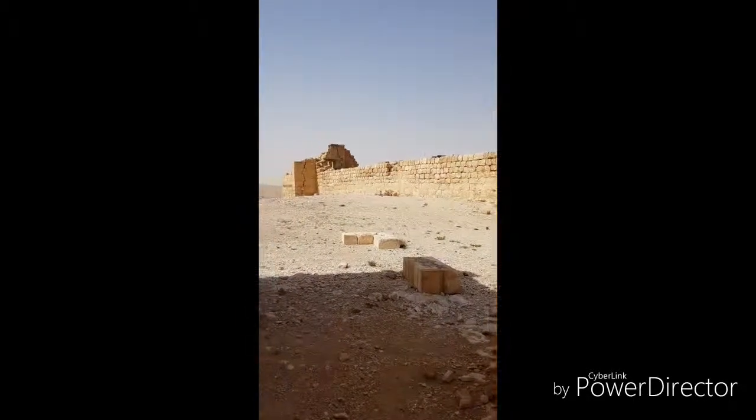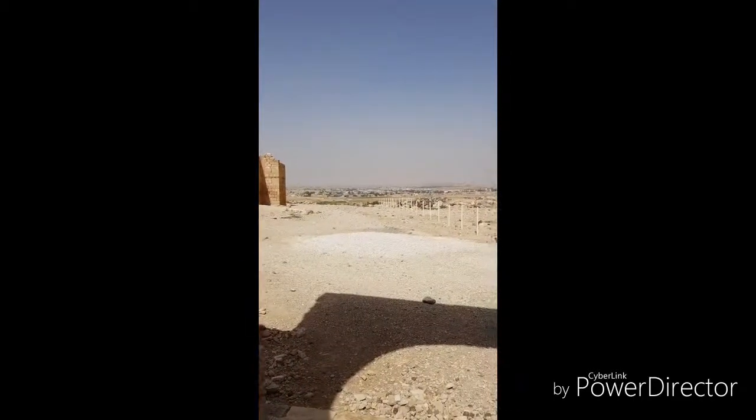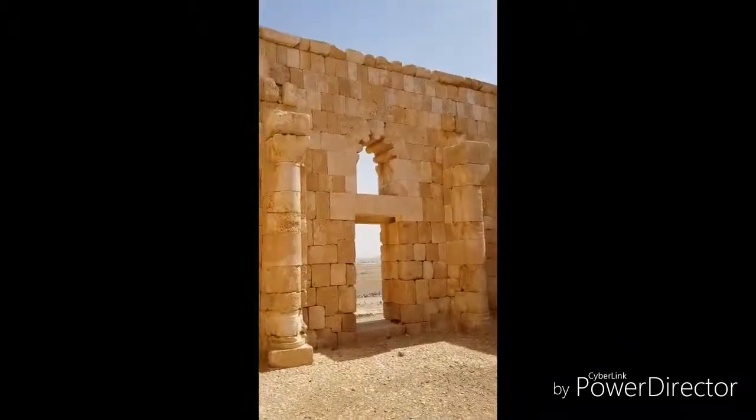So the fortress is over there, and you can see that there's another ridge line all the way along. So the elevation here has given you the view that you can see any enemies coming from a fair distance. This one comes into a church space.